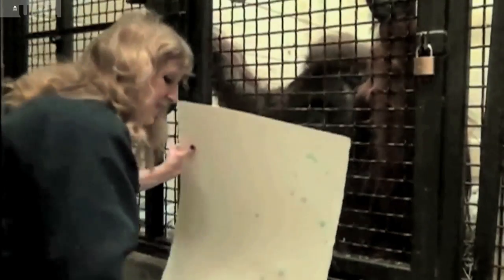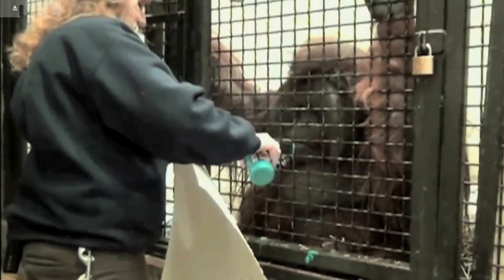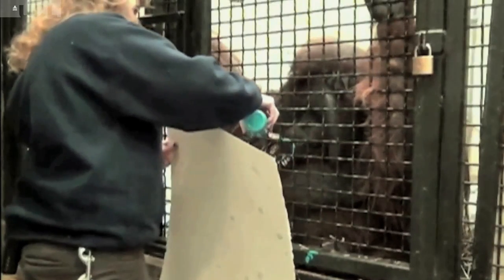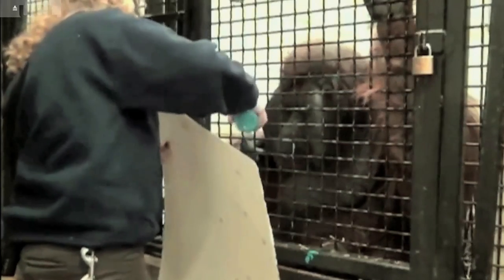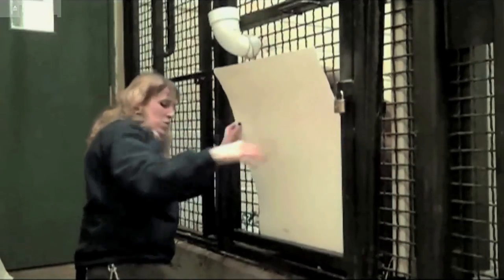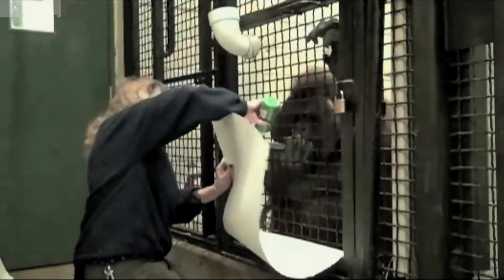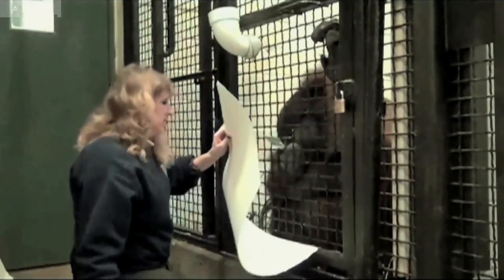Come on, hold it. With the orangutans, they're kind of encouraged on a spot-by-spot basis. So they're given the brush, paint gets put on the brush, and then they're told to touch the paper. And once they touch the paper, they're given a reward. I think with the other apes, it's a bit more free, and they just go for it and do what they like.